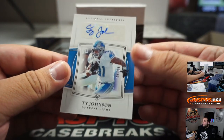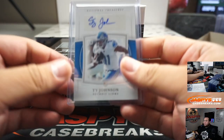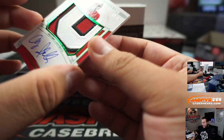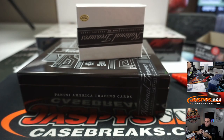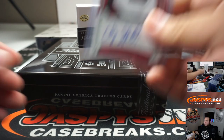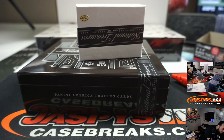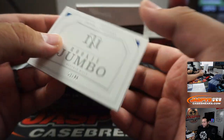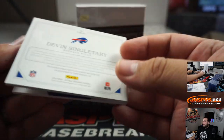We got Ty Johnson for Detroit, 18 out of 99. 8, Detroit, Joseph Matthews. And we got an Andy Isabella, 60 out of 89. It's the jersey number. There you go. 6-0, going to Zero Hans. With the Cardinals random number block. Spot 0. Very nice. And we got a booklet. And it's 21 out of 99 rookie jumbos. Devin Singletary. Nice 3-color patch. And the ink. Very nice.